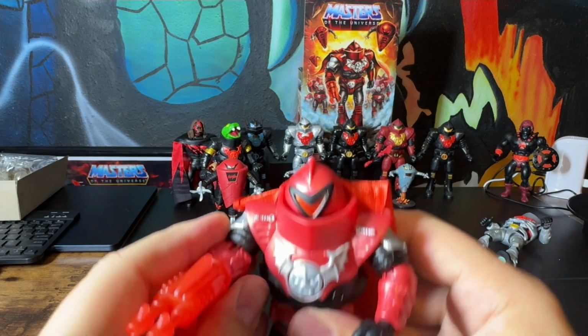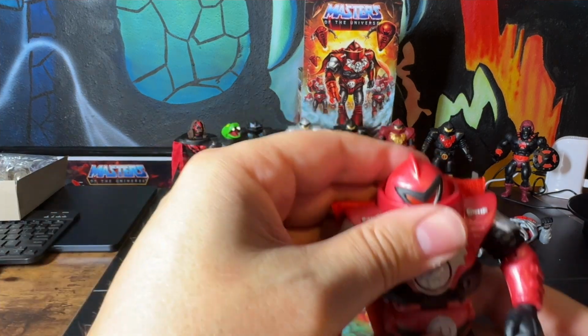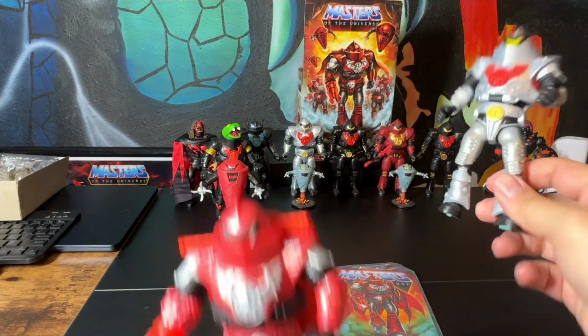So we'll take that off and we'll give him this gun. This one has 2 guns on it anyway, so he'll be a badass with this gun. Otherwise, obviously you've got the same articulation, the same design, everything is the same as this guy.